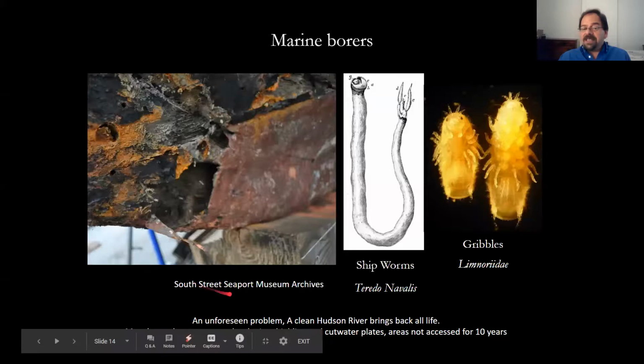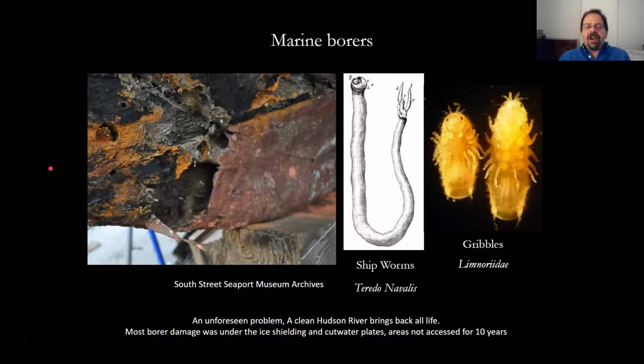One of the problems we didn't anticipate was marine borers. We actually did have an underwater survey and none of the damage from these critters was seen at the time. It was actually under things we discovered later on. These are creatures that were not a problem in New York for 100 years. And then we cleaned up the Hudson, and as well as getting all the wonderful things back, we now have shipworms and gribbles and all these marine borers back, which we hadn't had for 100 years.